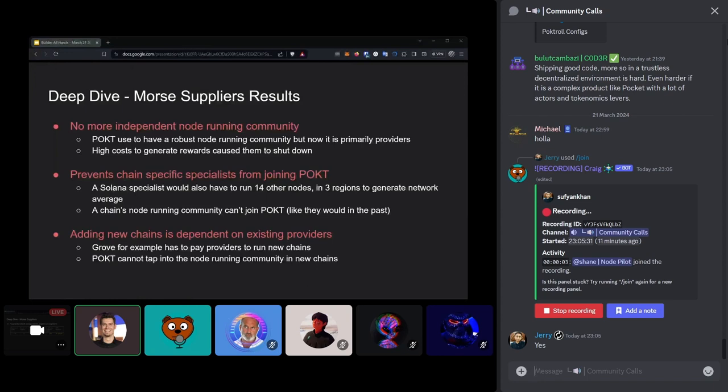And this actually plays into my last point here. Adding new chains is dependent on existing node runners. Back in the day, when we were launching Avalanche, when we were launching Harmony, I was part of those. I was doing business development for PNI at the time. And one of the exciting things is those communities were joining POKT because they're like, oh, cool, I can run a node for Avalanche, which I'm passionate about, and now I can monetize it. And then people that were already running Avalanche nodes were then buying POKT nodes to monetize it further. And so it created a great synergy between our ecosystems. That's kind of fallen apart now because of the complexity of joining the POKT network. So that's something that we want to address.